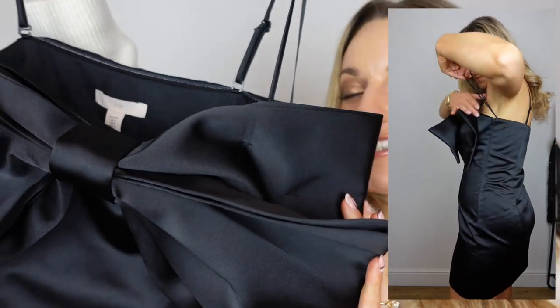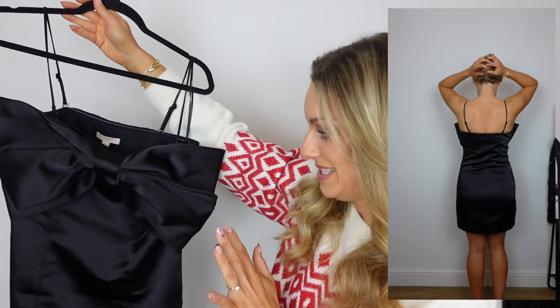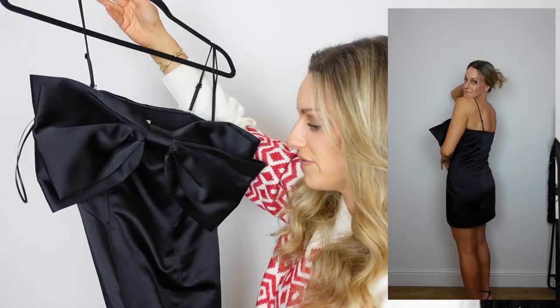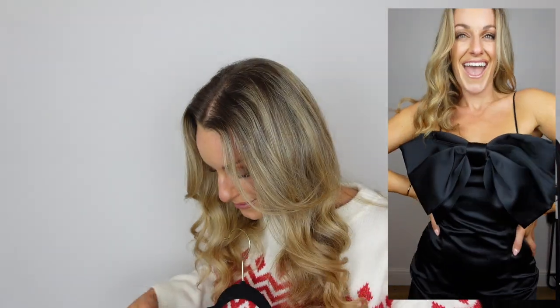Oh, how festive. That is probably one of the most beautiful dresses I've ever seen. It's so soft, structured. It's just classic. It's absolutely classic. I absolutely freaking love it.